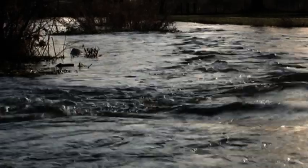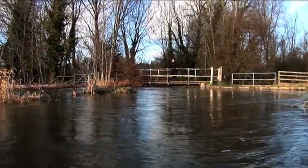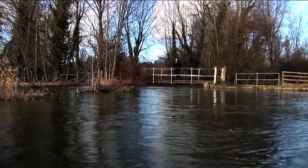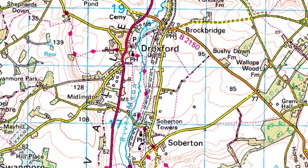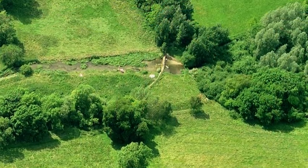Well, this is the River Meon in spate, isn't it wonderful? Back in the 6th century, this is getting close to what it might have looked like. The river would have spanned this whole valley. It was impenetrable. But here, at Droxford, a town that it gets its name from an easy crossing point of the river, Droxford Ford.